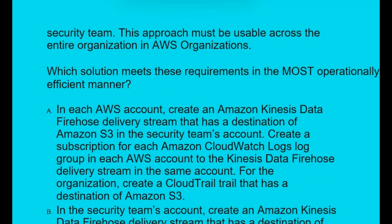Option A, in each AWS account, create an Amazon Kinesis Data Firehose delivery stream that has a destination of Amazon S3 in the security team's account. Create a subscription for each Amazon CloudWatch Logs log group in each AWS account to the Kinesis Data Firehose delivery stream in the same account. For the organization, create a CloudTrail that has a destination of Amazon S3.